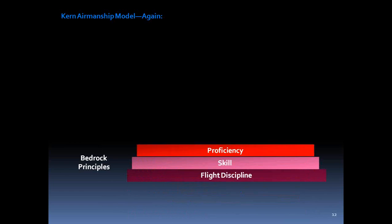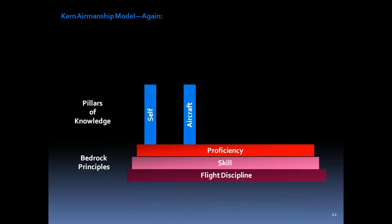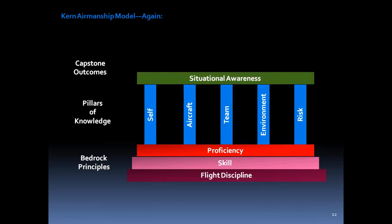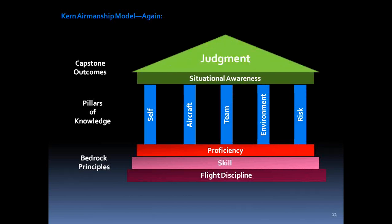Let me talk about that model again in a little different way one more time. If we practice the bedrock principles of flight discipline, skill, and proficiency, while always striving for more perfect knowledge of ourselves, the airplane we're flying, our team, the environment we're flying in, and the risks we face, then we can expect the capstone outcomes of ever-improving situational awareness and judgment.